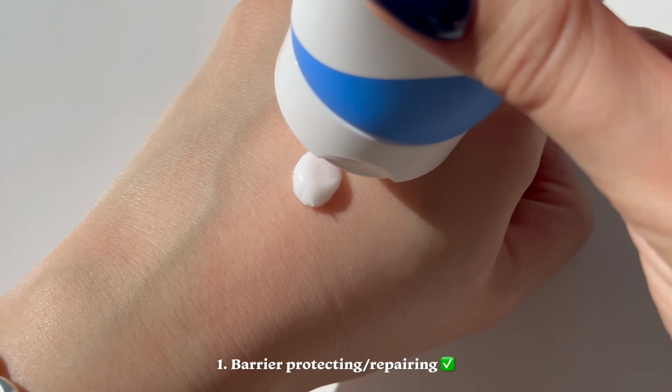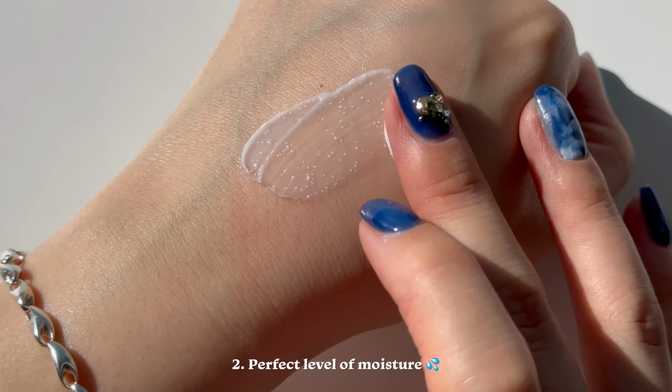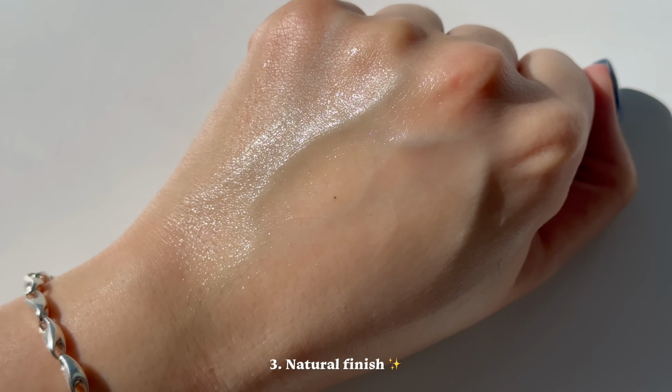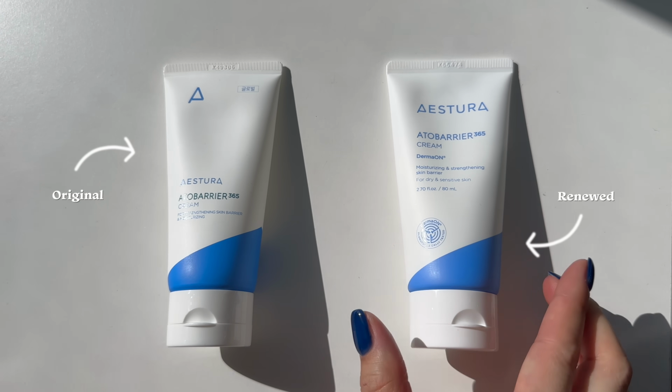So I feel like the main reasons why so many people loved this one, including myself, was that it was barrier protecting, it was the right level of moisture, and also had a really nice natural dry down. But in January of this year, it was reformulated, and not just a slight tweak in formulation, but a significant enough difference that I feel like it fell out of holy grail status for a lot of people.